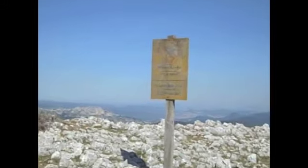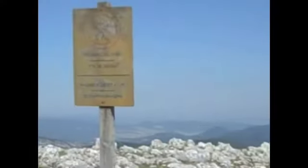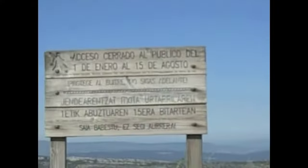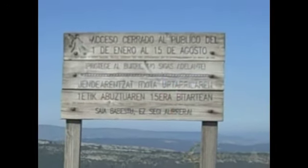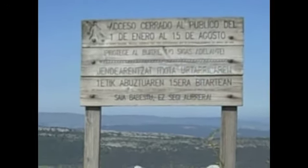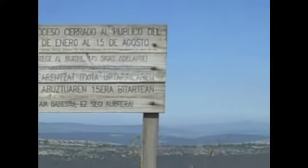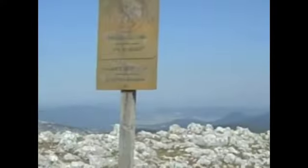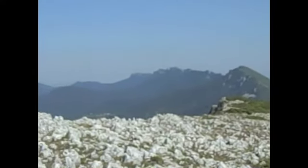Here I found this sign that says it is forbidden to keep going in that direction, and also here the same sign that I saw before, that they say it is forbidden to keep going from January 1st to August 15. The reason? There are a lot of vultures nesting over there, and you can see them flying.